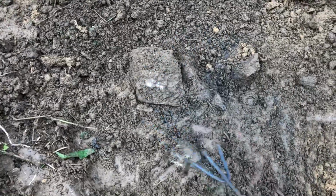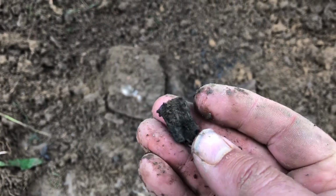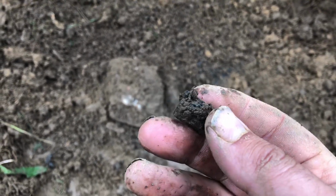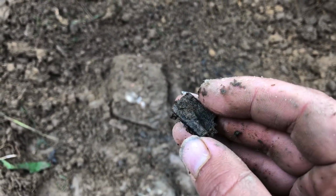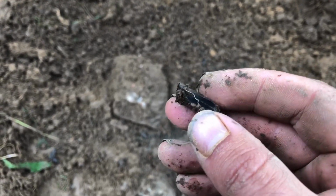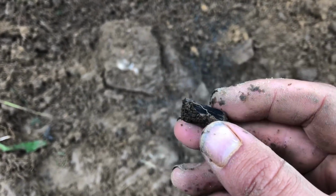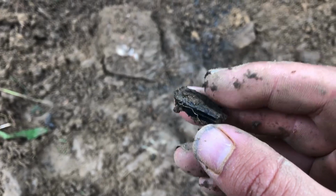Everywhere inside this dark circle right here, you got rock just lining the bottom. And there is even some charcoal coming out, which Red is going to throw into a bag and keep just in case one day maybe carbon dating becomes an easy thing to do. We'll keep it with all these artifacts. Just another little way to preserve a little bit of history.